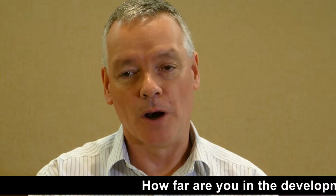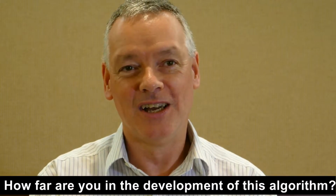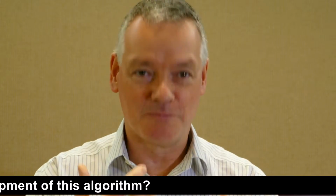How far are you in the development of this algorithm? So we've started. We have a lot of the components already in place. We've got some bioinformaticians who are interested in doing this, and now we're just trying to work out which components and which particular model we will put together to give us the best kind of prediction. Because there's many different mathematical models, there's many different factors you can put in, and it's trying to work out which combination is going to be the best one.